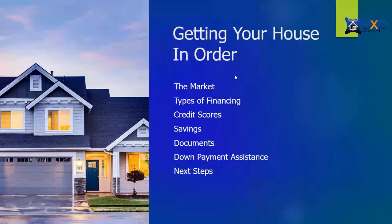We're going to talk about credit scores and how important those are and what those need to be. We're going to talk about savings. What do you need to have? What kind of money do you need to have on hand before you're ready to start the process of buying a home? Another big one is documents. I think this is something we're all guilty of, is just kind of having all these documents in our lives, our bank statements, our taxes, and all the things we might need, but they're not always in the same place, are they?